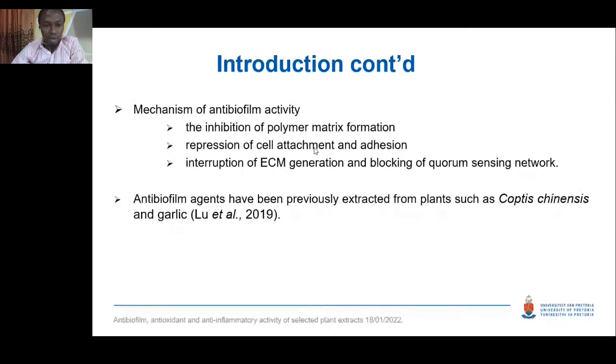Mechanisms of antibiofilm activity include the inhibition of polymer matrix, repression of cell attachment and adhesion, interruption of extracellular matrix generation, and blocking of quorum sensing network. Antibiofilm agents have been previously extracted from plants such as Coptis chinensis and garlic, as seen in the work of Liu et al. 2019.